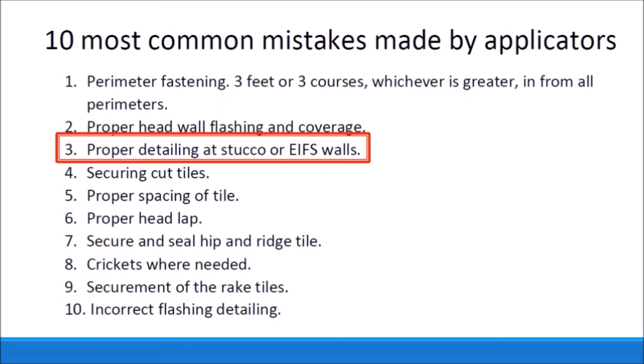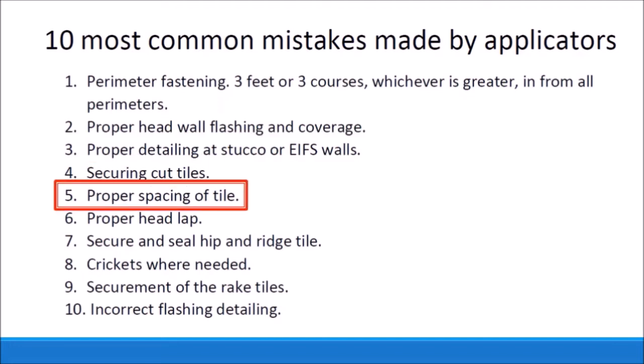So we have to explain to people, hey, when you run into this situation, there are some details and special situations that we can do, but most times you've got to remove that stucco and eave system and put the flashings in the right place, or you're going to end up with leak issues in the future.